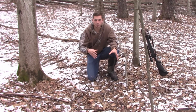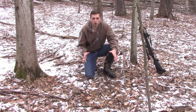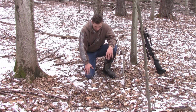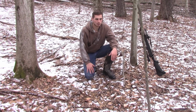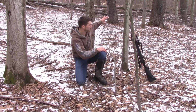Okay, so as you know, I finally stumbled upon the right side of the 9-point. Looked all over for it, could not find it anywhere. I wasn't ready to give up yet, but I was getting there. And sure enough, he was right where I thought he was. I don't know how I didn't see this before. The food plot's right over here behind me, and he was coming out there every night.